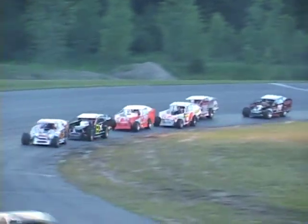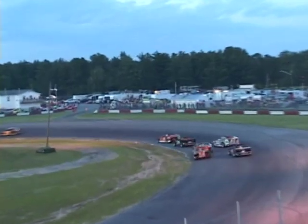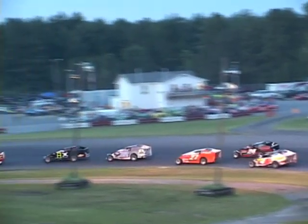Heavy traffic in front of the leaders. That lap traffic could play a big part in deciding the winner. Bruno looks to the outside of Mike Rio. Patrick Dupree closing in. They're playing bumper tag right in front of the leaders. Bruno around Riel and Kane. Now trying to negotiate Adam Barnaby in the number 8.